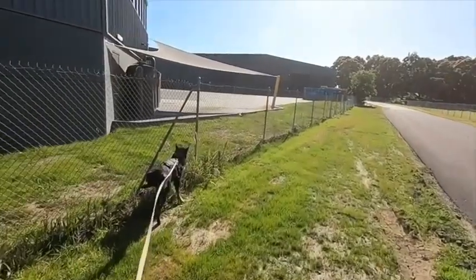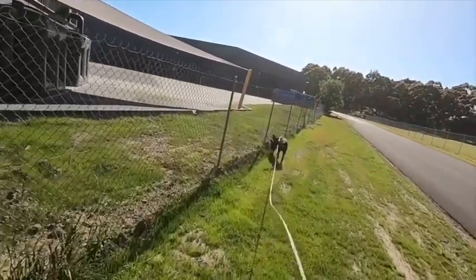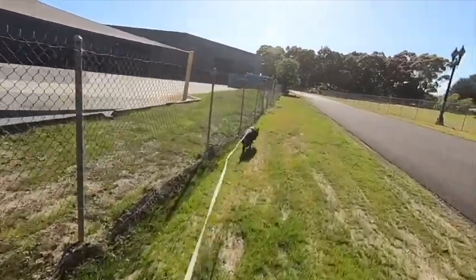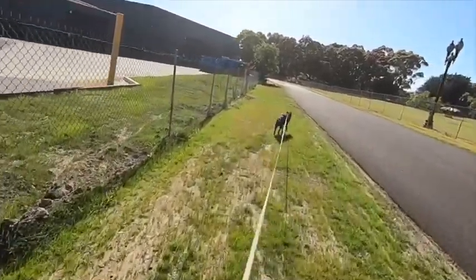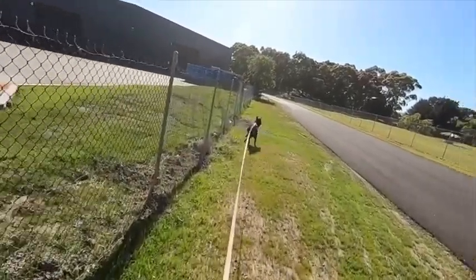Now, this is not marking. This is him really having to pee. So I'm not too worried about that. If he has to pee, that's okay. You can let him do it. Where we start having some concerns is when we have marking going on. That's repetitive peeing on every bush or tree that he comes across.